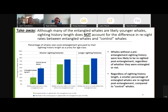So if you look at this graph, we broke both the entangled whales in green and the control group in blue into shorter or longer sighting histories. And across the board, you can see, regardless of the sighting history length or the proxy for age class, that fewer of the entangled whales are seen post-entanglement than the control group. So therefore, it's not because of a higher mortality rate, age class, or being out of habitat. Our entangled whales most likely aren't being seen because of their entanglement.